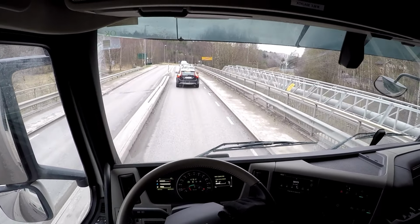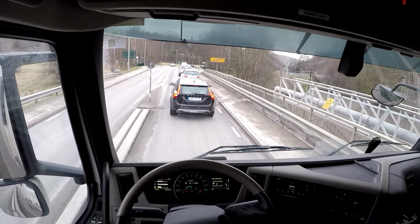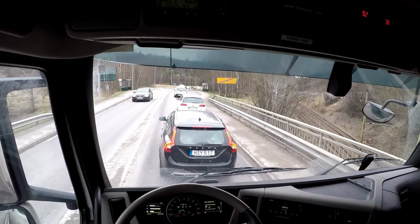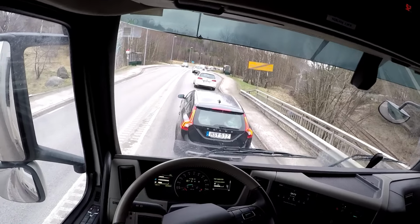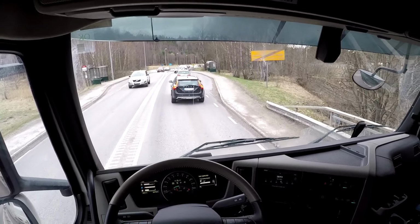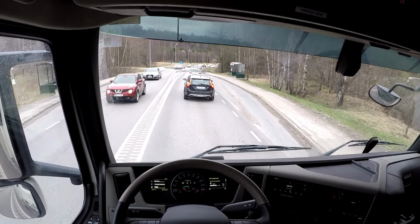So what I do, I usually always use the foot. But if I see that I have time, then I use the engine brake as well as the foot. And then when the engine brakes too much, I release the foot gas. And if the engine brake on its own is too much, I just release the engine brake a little bit as well.